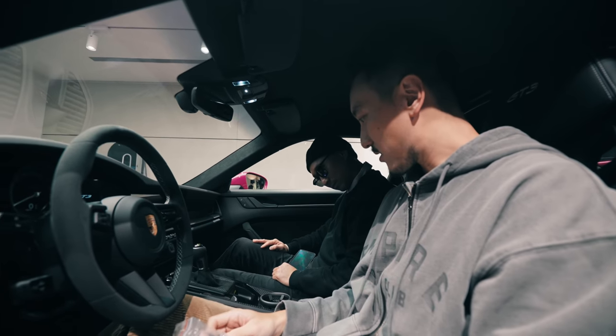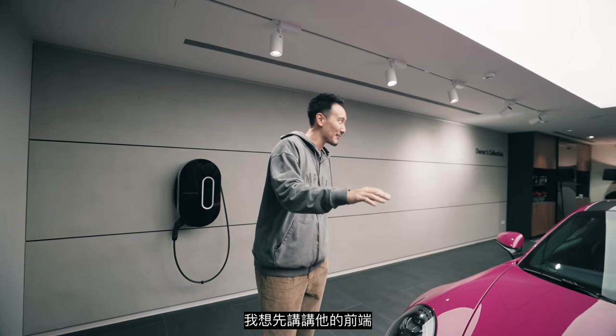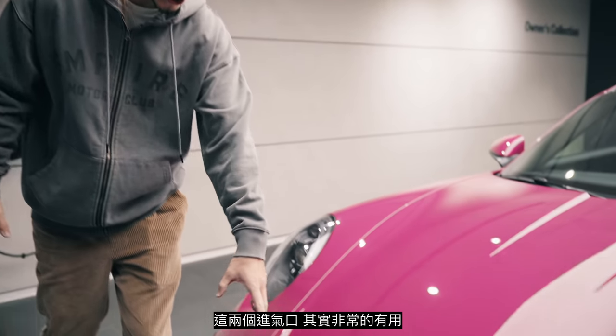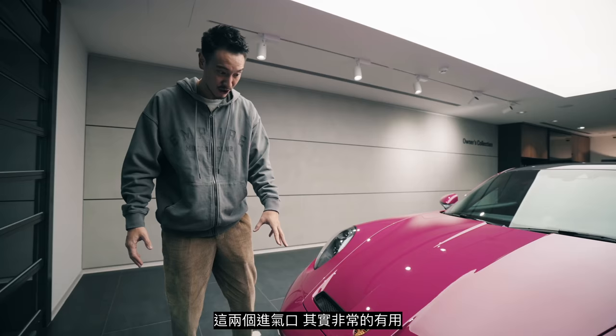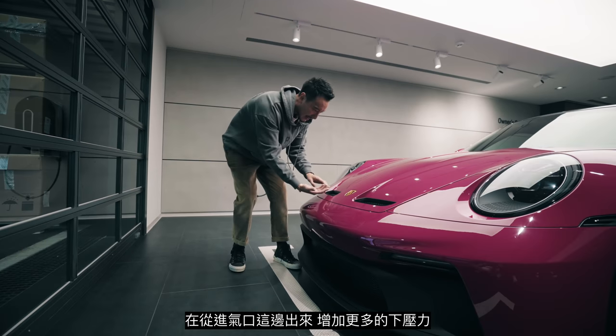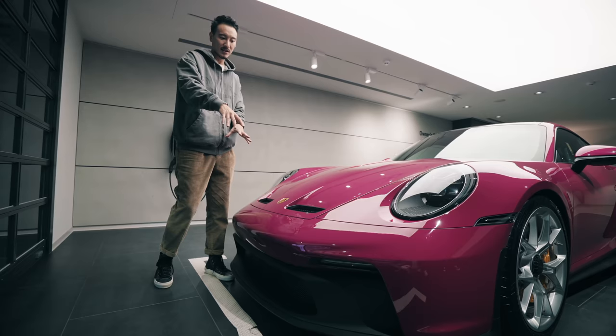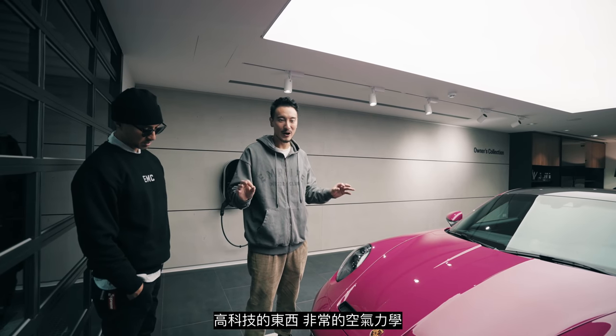That's true. Yeah. Let's check out the exterior. Yeah, let's go. Let's check out the exterior. I just want to talk about the front end. These two vents are actually very functional. So the air actually goes through the front grille and the air goes up here and it creates more downforce. High tech stuff, very aerodynamic.